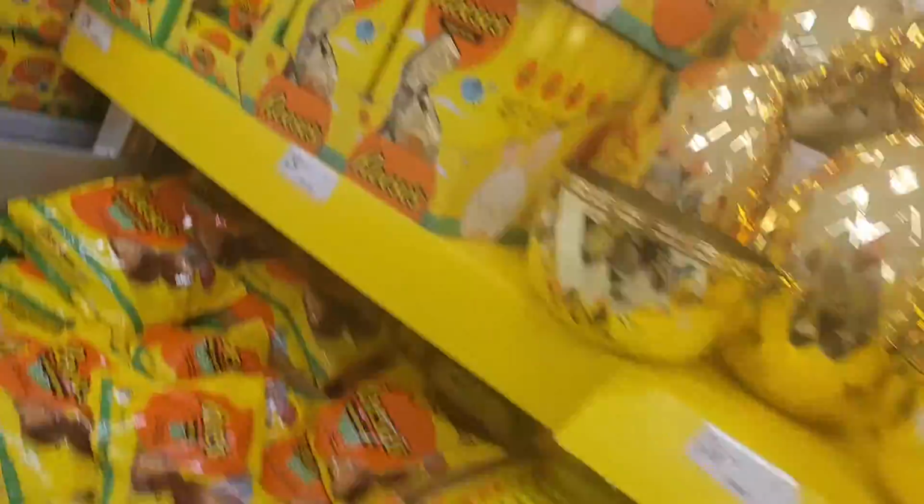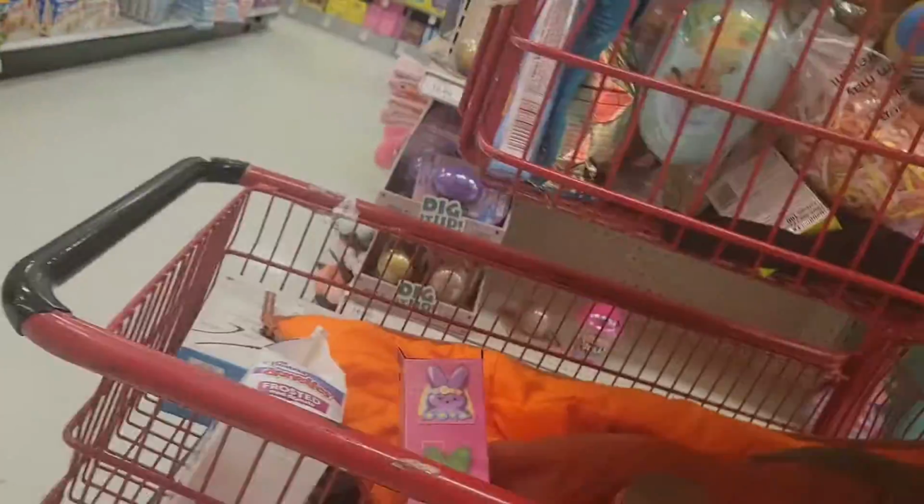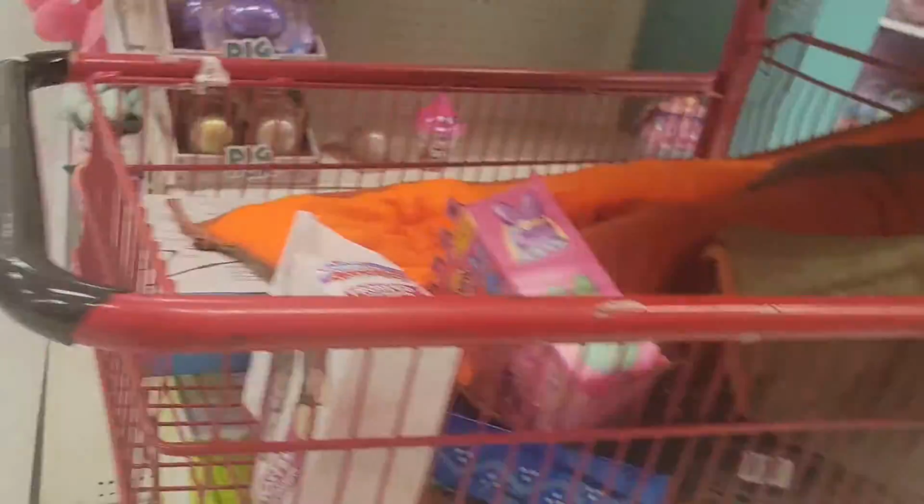Oh my gosh, I just went to the seasonal section at the back of the store, and look at the Easter candy. Look, super packed. Look how super packed the aisles are. But this one is not yet. But this one, yeah. Look, super duper packed. Oh my gosh. The aisles are super packed.